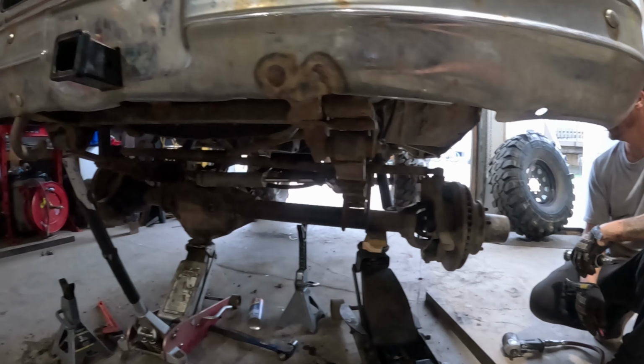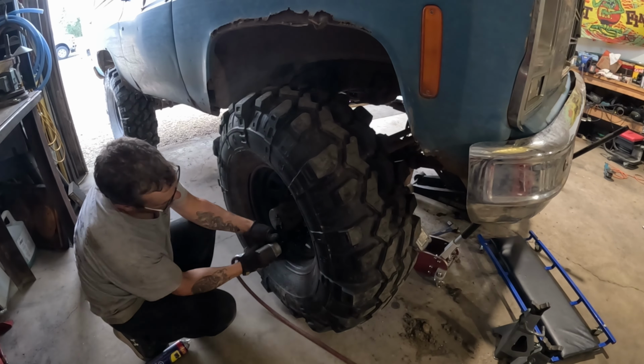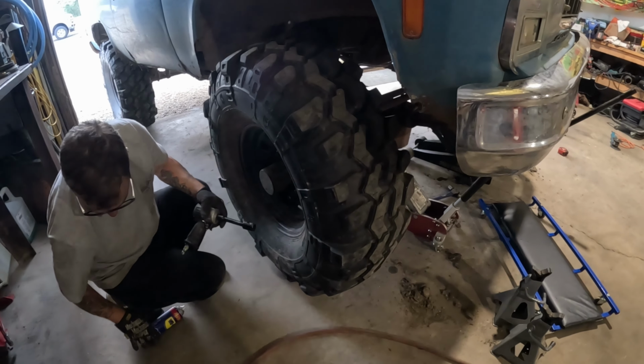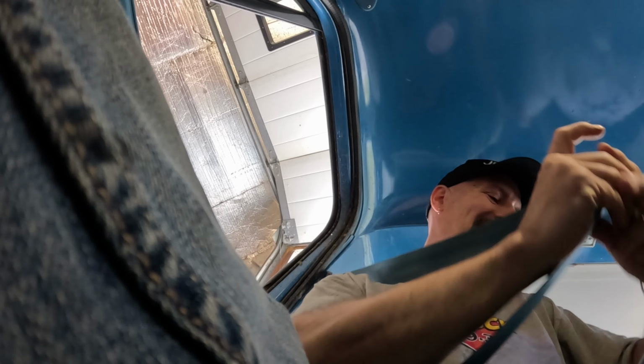Load the winch into the receiver. Yes, sir. We don't need no aluminum wheels around here. You know what I'm saying? Come on now. Well, get in this thing. There's the rest of your thingamajigger there. She go.